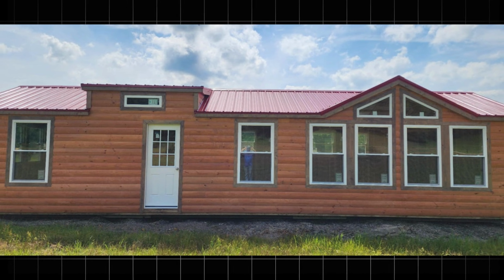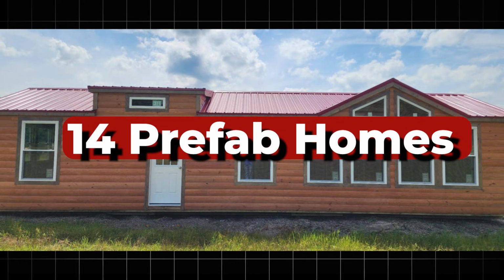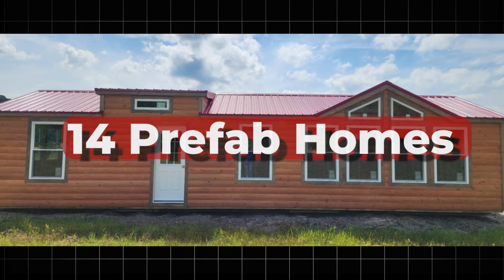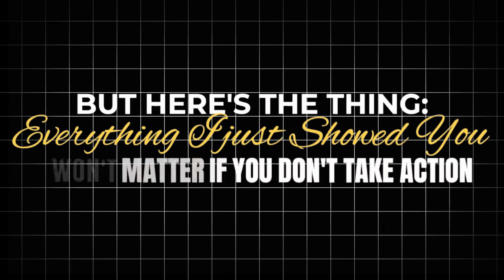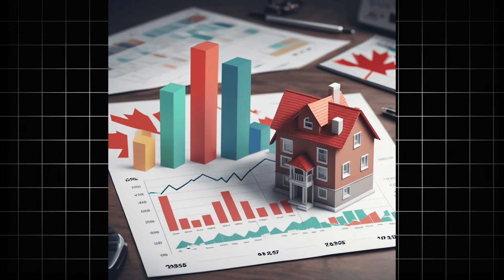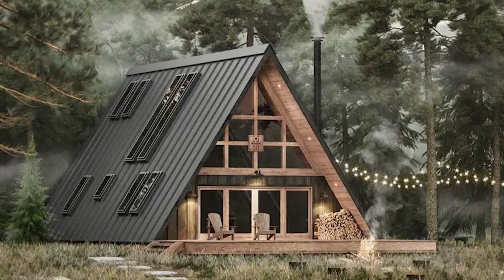So, there you have it. 14 prefab homes that prove you don't need a massive budget or years of construction to own your dream home. But here's the thing. Everything I just showed you won't matter if you don't take action. The housing market isn't getting cheaper, and the best prefab models sell out fast.